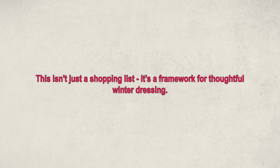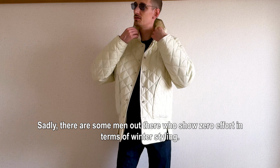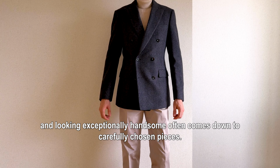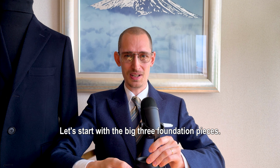This isn't just a shopping list. It's a framework for thoughtful winter dressing. Sadly, there are some men out there who show zero effort in terms of winter styling. The difference between looking basic or low effort and looking exceptionally handsome in your clothes as a man often comes down to carefully chosen pieces. Let's start with the big 3 foundation pieces.